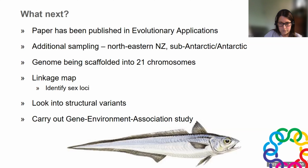The genome has been assembled into 21 chromosomes, as I mentioned, and once that's done, we can build a linkage map. We also plan to look into structural variants and see if that reveals any structure that we weren't able to find in this study. And I've made a start on carrying out a gene environment association study, and I've got some preliminary results to share with you today.